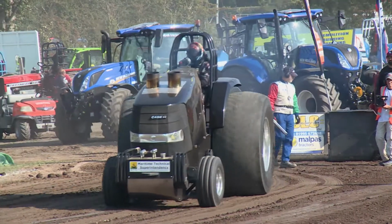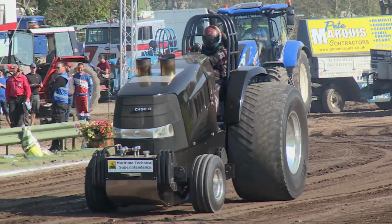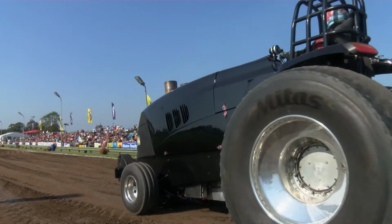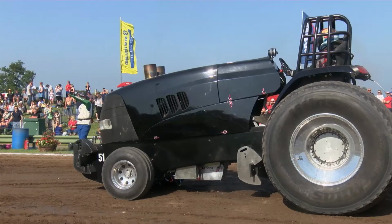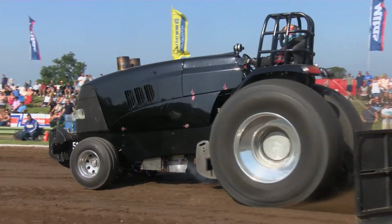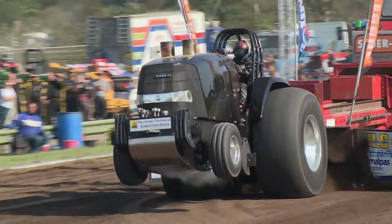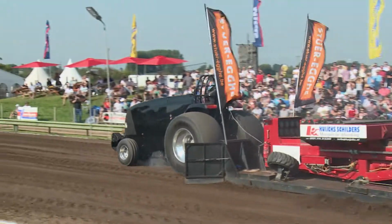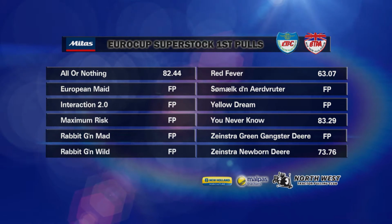Last tractor in the qualification round is All or Nothing from the Interaction team. This team's a real family affair with Dad Bram and his 2 daughters Naomi and Manon driving. 2 very strong tractors for the team and 3 very confident drivers. Plenty of wheel speed here. Front end just hovering above the ground. Oh, a little bit of bounce coming in here. Oh, but something's let go. A real disappointment for the team. Final distance, just 82.44 metres.